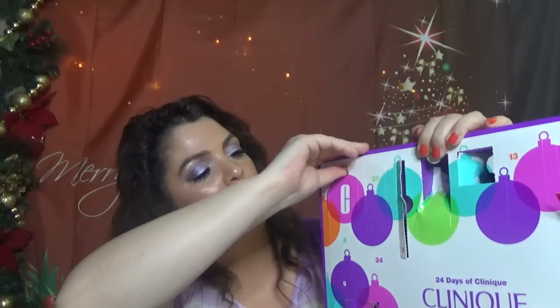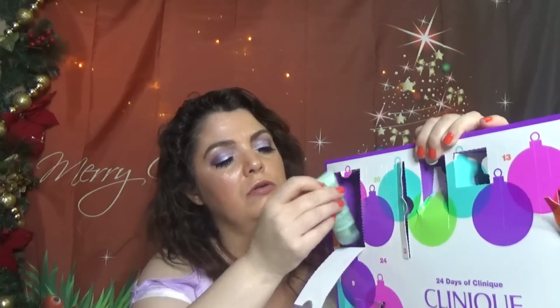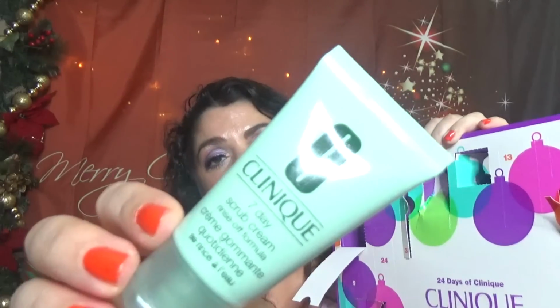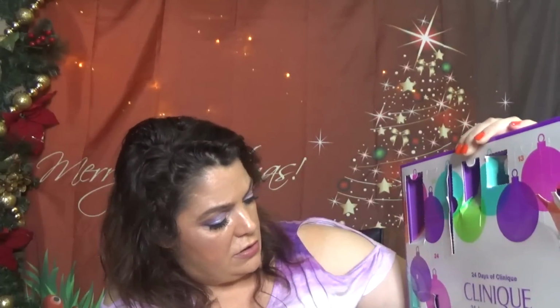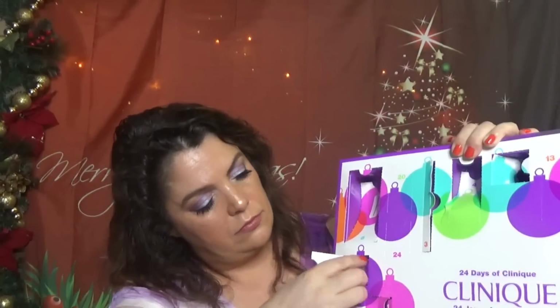Let's see day number 8, which is the first door here. In this one we have Clinique 7 Day Scrub Cream Rinse-Off Formula, and this one comes with 1 fluid ounce, which is 30 milliliters. So a face scrub. Then we have day number 9, and it's right here. And I think we have this time the Moisture Surge.